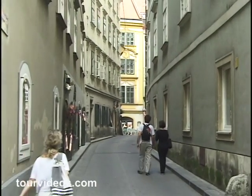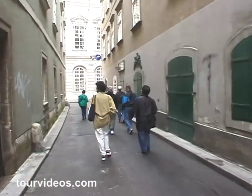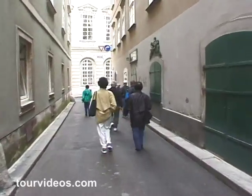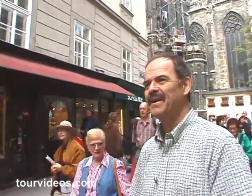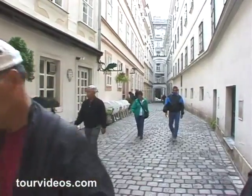This kind of little pedestrian alley in the backyard of the church precinct is so medieval. The street pattern goes back maybe 500 years, 600 years. This is the old Vienna.